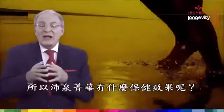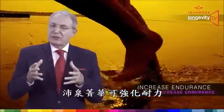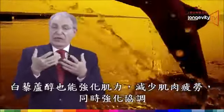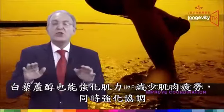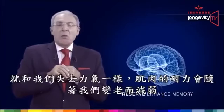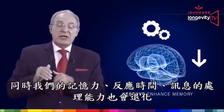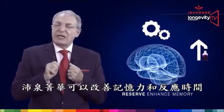Those molecules can activate the sirtuin gene in the absence of calorie restriction to help repairing genes and then increasing longevity. So what are the health benefits of Reserve? Reserve increases endurance. Reserve increases the number of energy producing mitochondria in muscle cells. It also enhances muscle strength and reduces muscle fatigue along with improved coordination. Reserve enhances memory. Much the same way that we lose strength, endurance in our muscle as we age, we also see a gradual decline in memory, reaction time, and processing of information. Reserve enhances memory and reaction time.